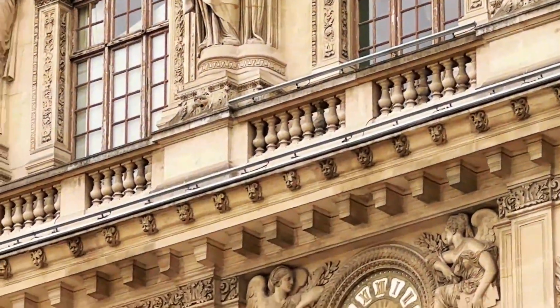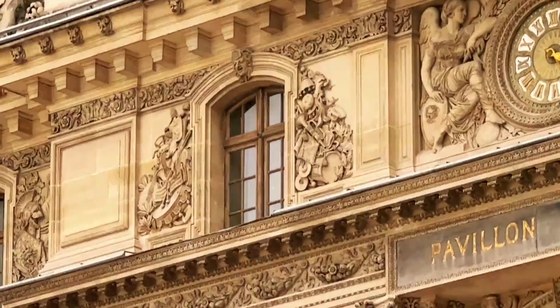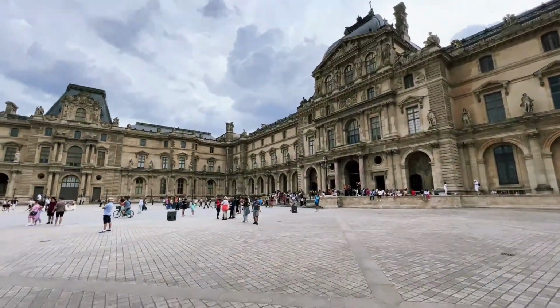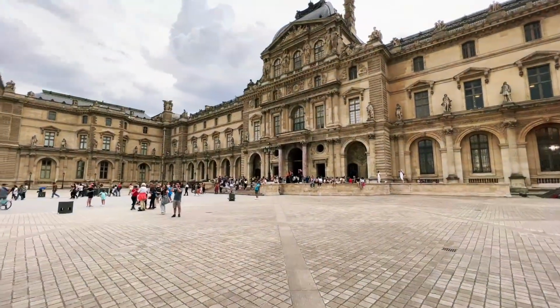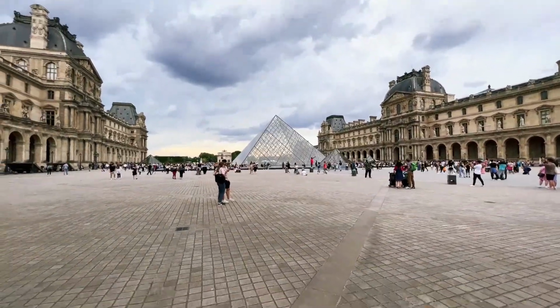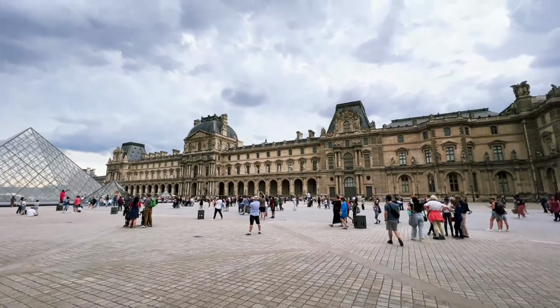Jeffrey says, Mary Magdalene was buried deep underneath the big pyramid, according to the Templars. Well, according to an amazing book by Dan Brown, The Da Vinci Code, this was the key to finding the burial place of Mary Magdalene right here. It was in the climax of the film.